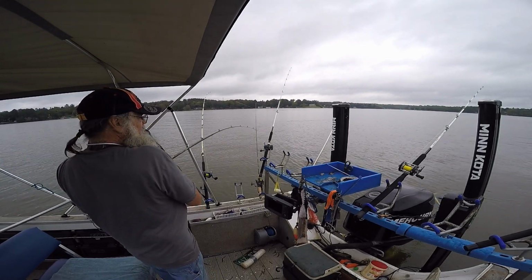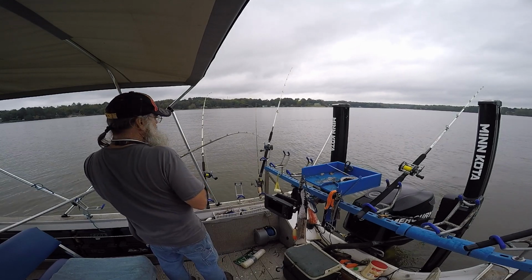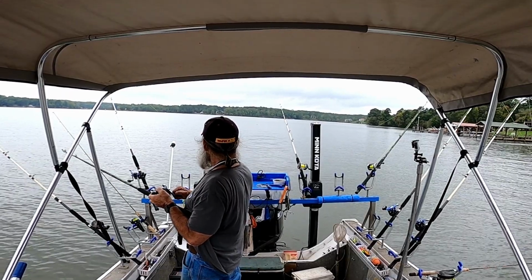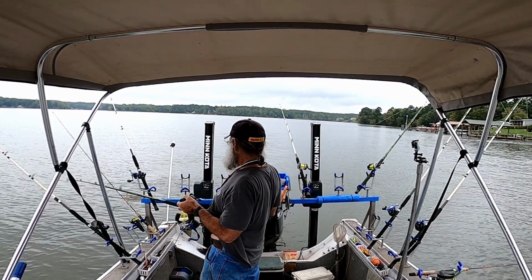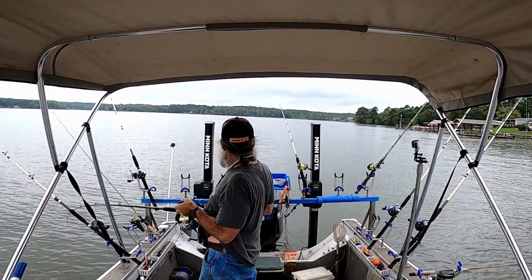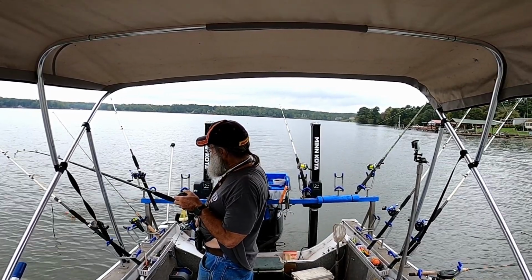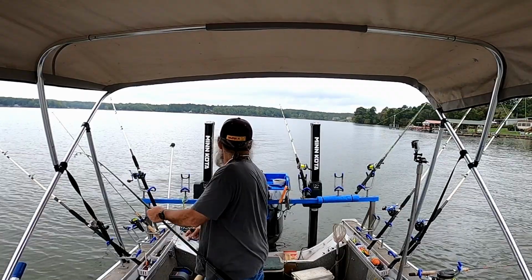Feels like another small channel cat rolling just a little bit. Could be a flathead though. You can't never tell. There's been some blues caught. I caught a slam out of here a few weeks ago. That's something you don't see on this lake. I believe it is a flathead. Looks kind of yellow, kind of suspect looking there. Get him up here and see how he's hooked. Oh, he's hooked good. We just lift him in the boat here.